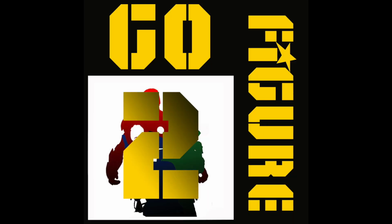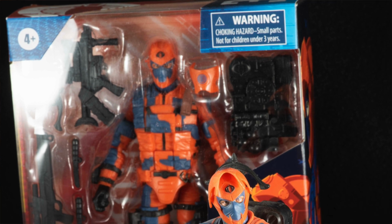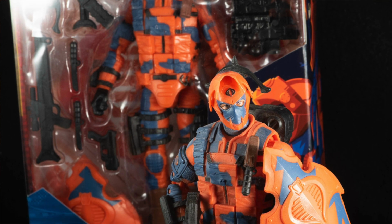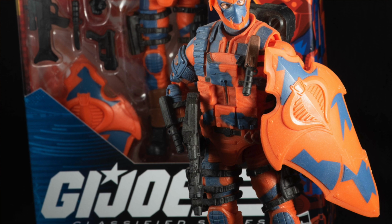Number 2, I'm going to step outside the 1/18th scale boundary and go with the G.I. Joe Classified Alley Viper. I am a huge Alley Viper fan. I have every version of the Alley Viper ever made, including a Classified version.